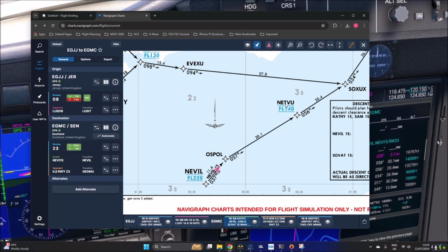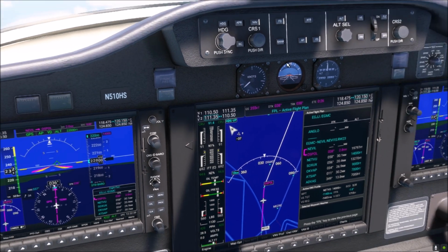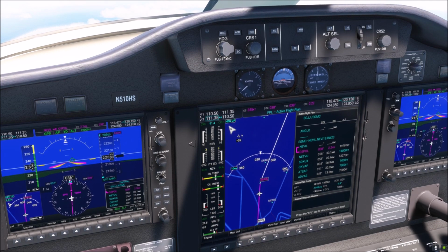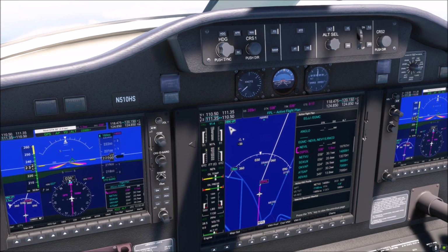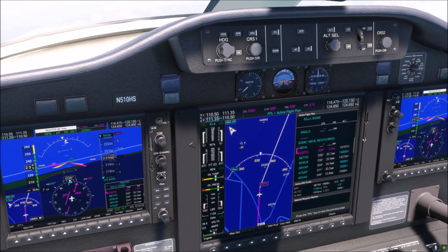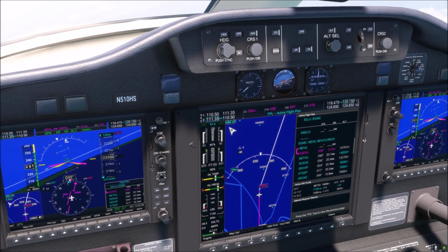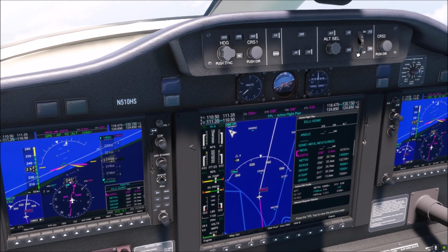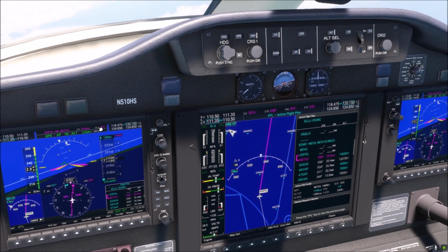Okay, so we need to be at NETVIL 140, and it's here, 140. So what we're going to do, we're going to dial in 140 and put VNAV on, and that should, I hope, work. Of course, might not. Don't know if I've missed the top of descent already. I don't think so. 140. We go VNAV. VNAV path.